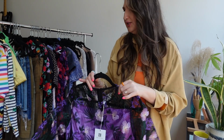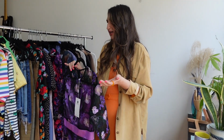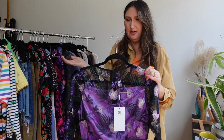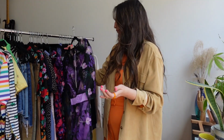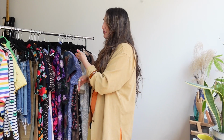But this goes to show that shopping secondhand or in a thrift store, sustainably in general, doesn't mean you're buying people's old, used clothing. There's a lot of things that are unused. I have 4 or 5 of them right here that I found all in the bins at the Goodwill, which could have ended up in a landfill and not even gotten worn. On top of that, all of these are based on current trends that are happening. So you're not going to look past season, you're not going to look like you're wearing outdated clothing just because you're shopping secondhand.